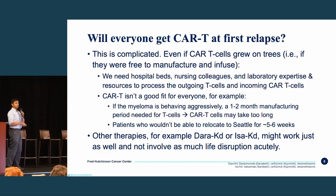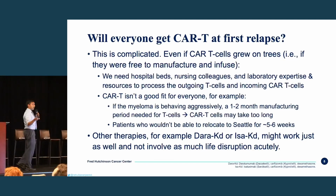So Dr. Cowan alluded to this. At this time next April, the FDA is set to look at whether Carvykti should be moved to earlier lines of therapy. If they do it, let's say they approve everyone after 1 line of therapy can get CAR T, should we do CAR T for everybody? It's a tricky question. The biggest issue Dr. Cowan alluded to is that CAR T is very complicated.